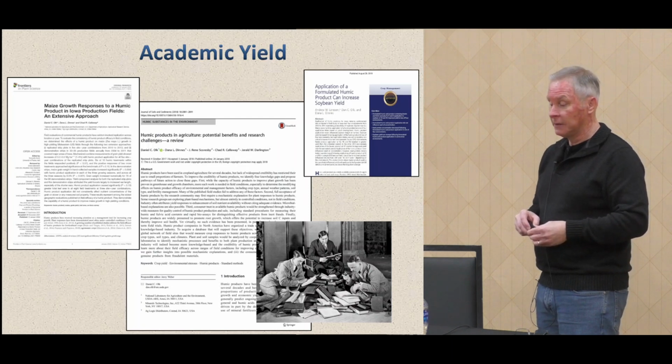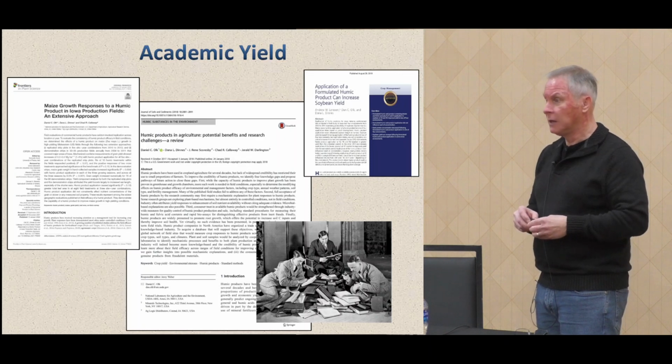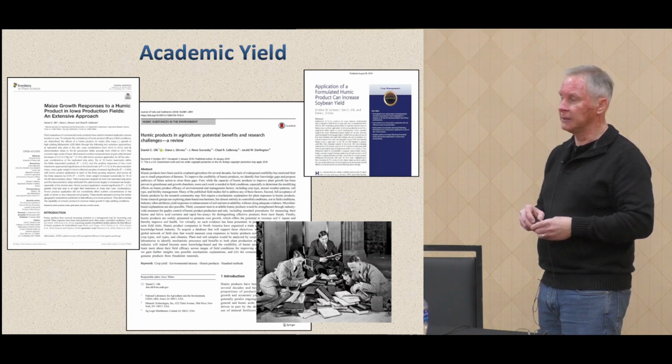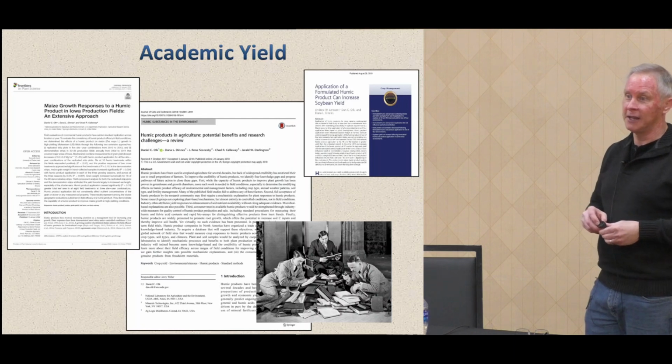Yep. So we've got 3 papers out in press right now. We're going to be working on another one really soon on the root data. The root data is a slam dunk. I don't expect to have any arguments from reviewers on that at all. It's a night and day difference on the roots.